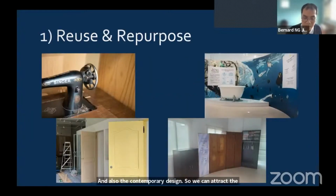So how can we minimize the carbon footprint? We get secondhand furniture and make it become the display items in our gallery. So we can see the Singer sewing machine. I think a lot of people can find this sewing machine in their grandma's house. We got this sewing machine from a grandma who could no longer do sewing work because she was sick, and her daughter gave it to us. But we preserved everything of this sewing machine. In the drawer itself, all the sewing tools and items used by this old grandma we can still find.